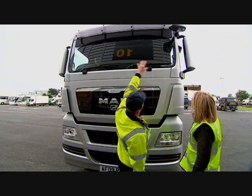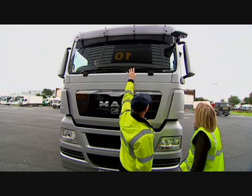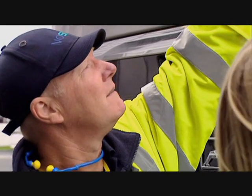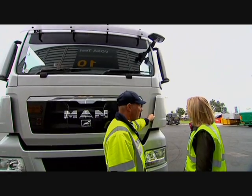Coming down the screen, we've got a bit of a wind deflector visor there. We'll just give that a visual check for security and presence. This is a wide-angle front mirror, OK? That'll need to be in good condition and secure. Moving down this corner of the bodywork, we're looking for any damage, insecurity.